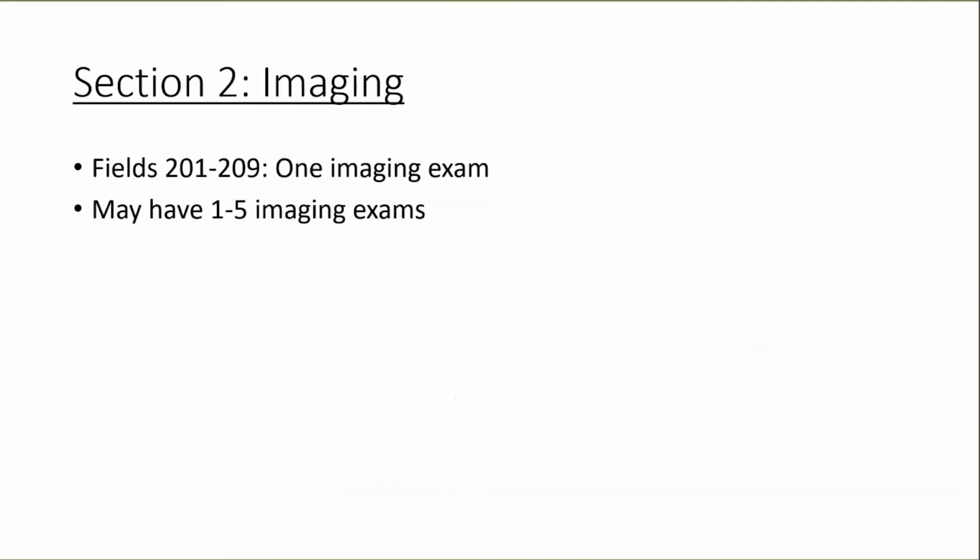All right, so enough about that. Let's go into Section 2. Section 2 is asking about the imaging exams used to create a model and also the clinical indications for doing the 3D printing. This will be fairly intuitive for most, I think.